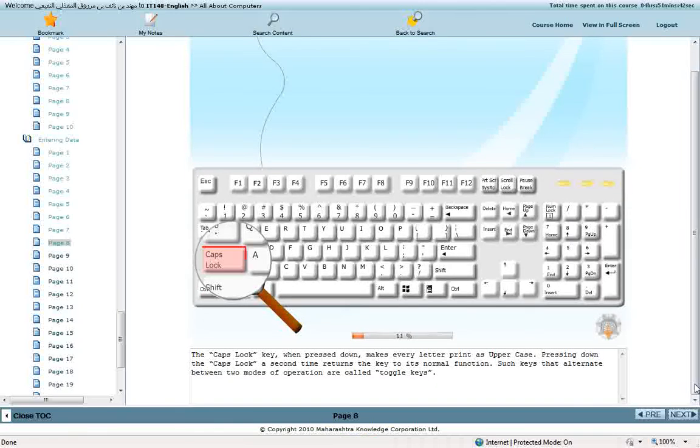The caps lock key, when pressed down, makes every letter print as uppercase. Pressing down the caps lock a second time returns the key to its normal function. Such keys that alternate between two modes of operation are called toggle keys.